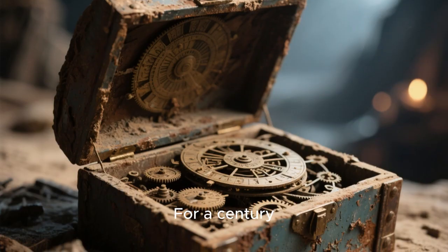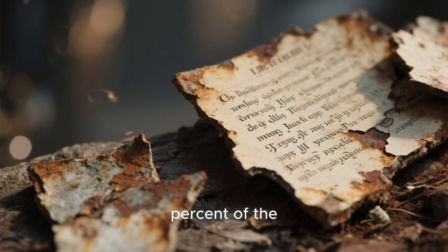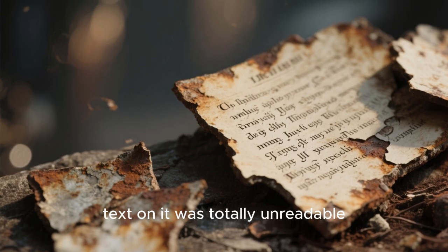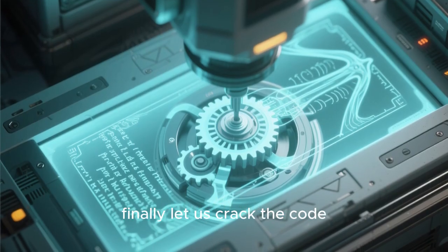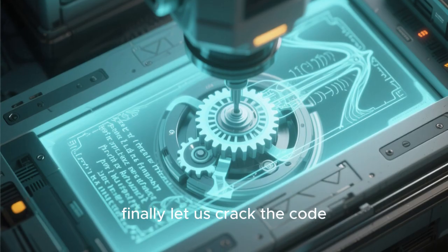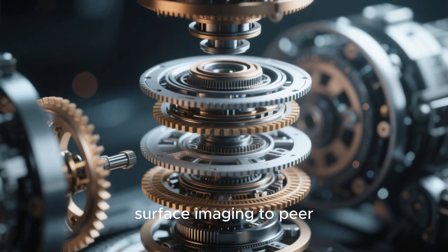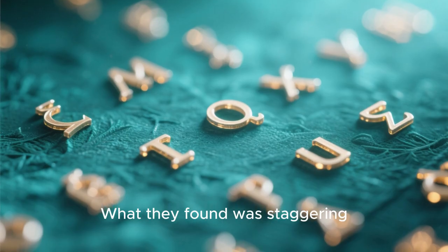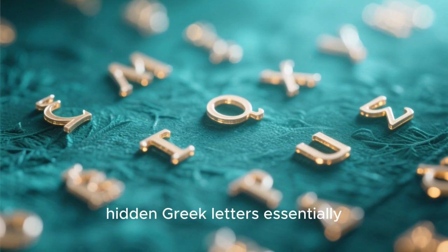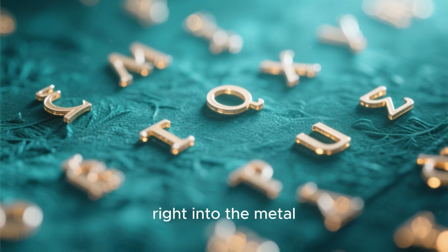For a century, the mechanism held its secrets. The fragments were so corroded that 80% of the text on it was totally unreadable. But in the 2000s, a revolution in technology finally let us crack the code. Scientists used high-tech 3D X-ray scanning and surface imaging to peer inside the layers of corrosion. What they found was staggering. Thousands of tiny, hidden Greek letters, essentially an instruction manual etched right into the metal.